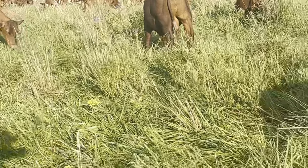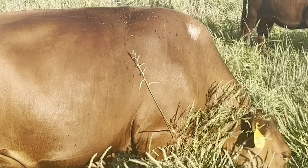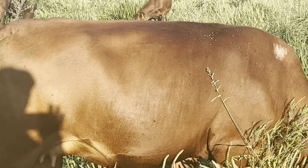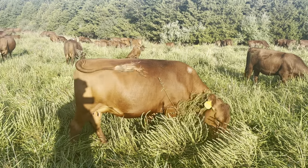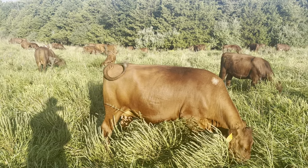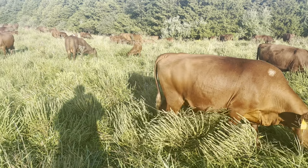Here's another one. Look at this one. She look like she's hurting. Oh, you gotta kill that fescue. No, you don't. Just make money with it. In 36, you are a beautiful animal. She's got a calf sucking on her too. Yeah, there's some weeds in here.